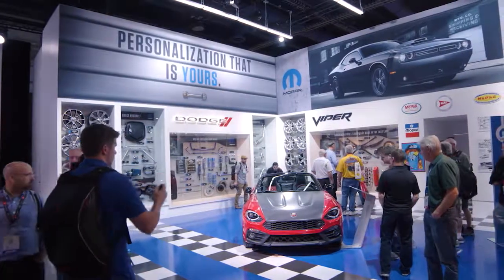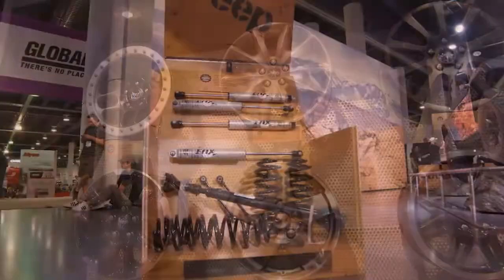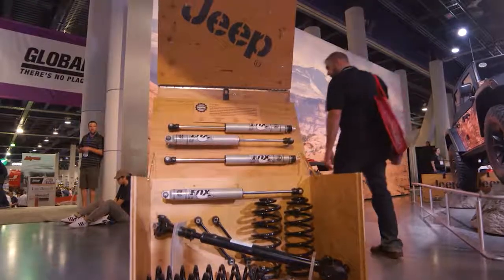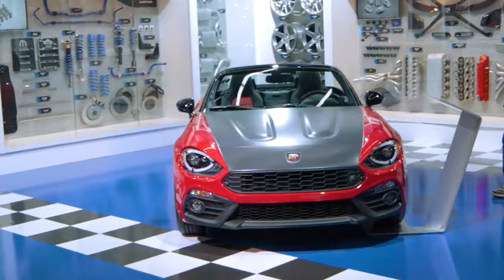Okay, but Mopar has a lot going on with accessories. What's new? Jeep continues to be huge, so we've got a long line of performance parts and accessories for Jeep. We have a brand new wheel that we're launching called the Gladiator wheel, and we've also got our 2-inch and 4-inch Jeep performance parts lift kits. We also have the Fiat 124 here for the first time, and we have a number of different appearance upgrades. We also have performance parts like a catback exhaust system for it.